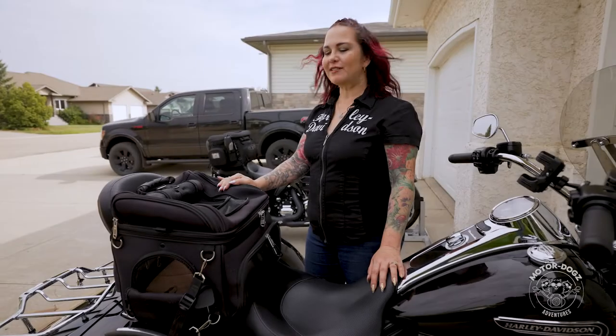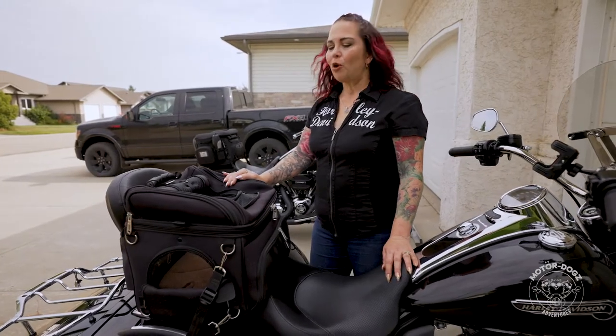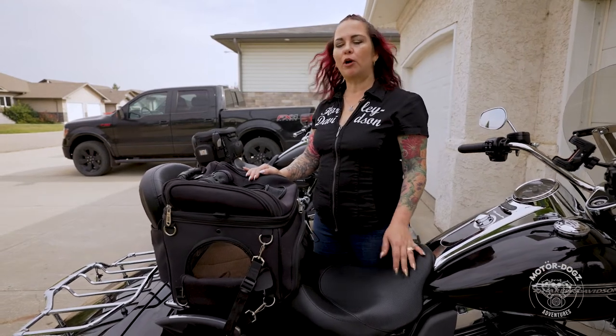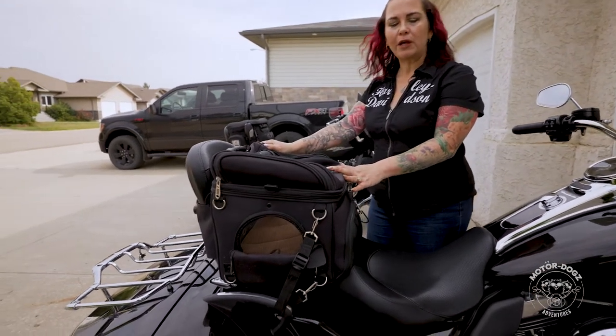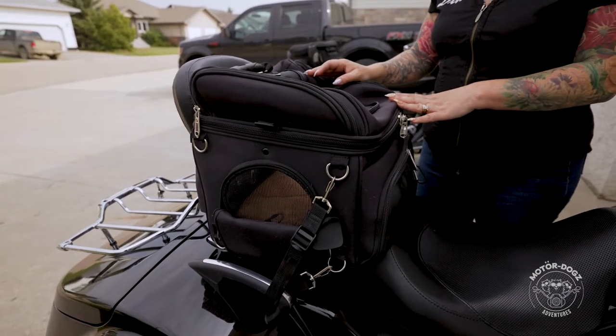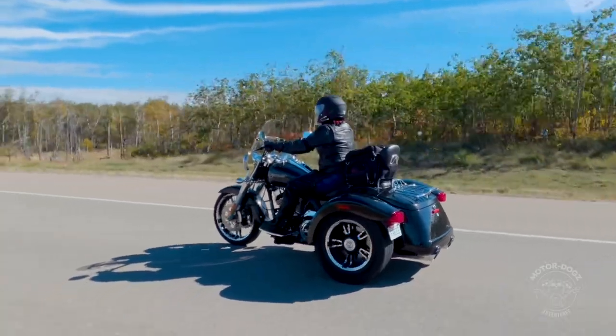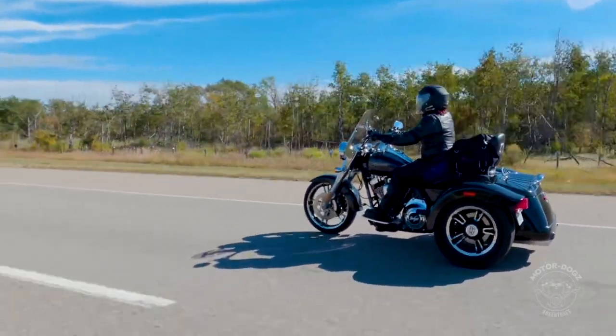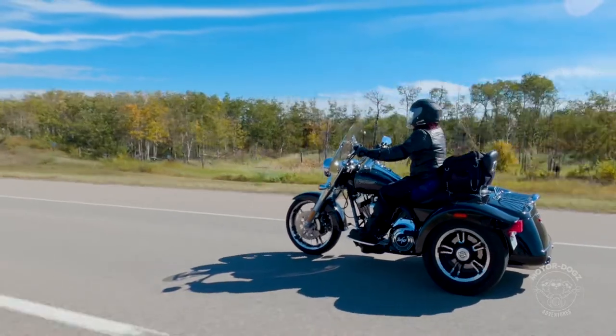So let's start with the Saddlemen Pet Voyageur. We actually have over 10,000 kilometers traveling with our Pomeranians in this carrier. One of my favorite things about this carrier is the ventilation options. I never have to worry about the dogs not getting enough fresh air. There are multiple windows that can be opened or closed.